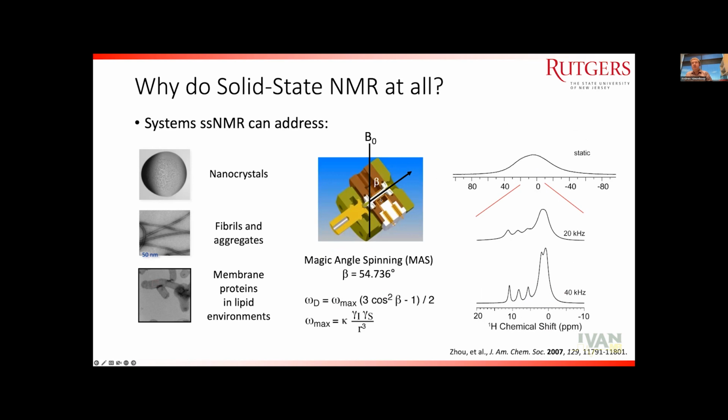The idea here is that in solution, things tumble in a natural correlation time just based on Newtonian motion of objects in solution, but large things don't do that. Macroscopic molecules don't do that. So instead we have to spin. We pick this angle, 54.7. It's the vertex of a cube. If you bisect a cube, it rotates X into Y into Z very quickly. So it removes the orientational dependence of the magnetic field to your solid crystal that isn't rearranging.